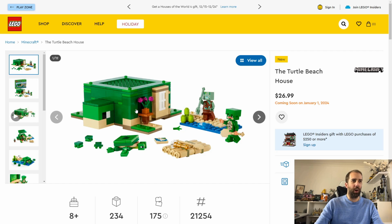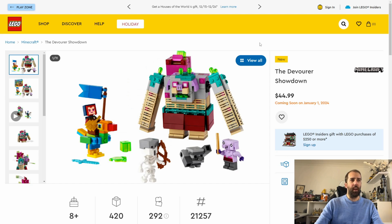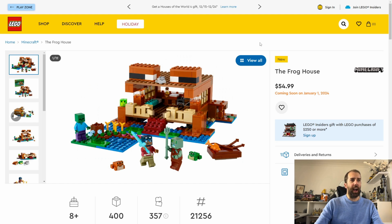The Turtle Beach House, priced at $27 or £21. That's quite cool. I quite like that design. That's pretty decent. Next we have the Nether Portal Ambush, priced at $38 or £32. Next one being the Devourer Showdown, priced at $45 or £40. And lastly we have the Frog House, which I think is quite cool, priced at $55 or £50. And that is Minecraft sets for January.